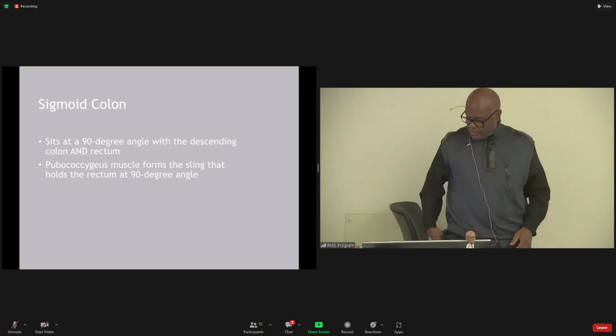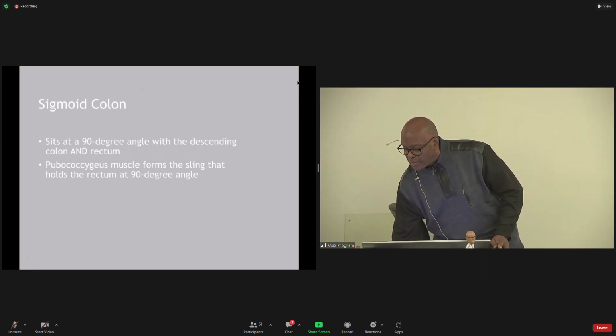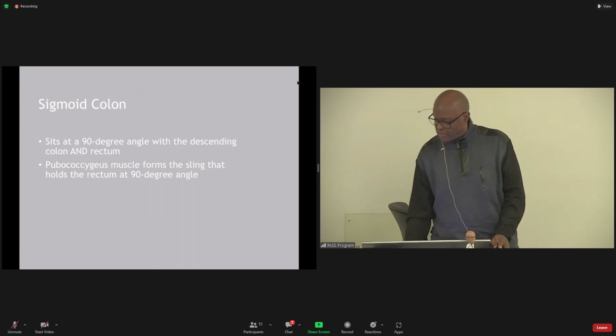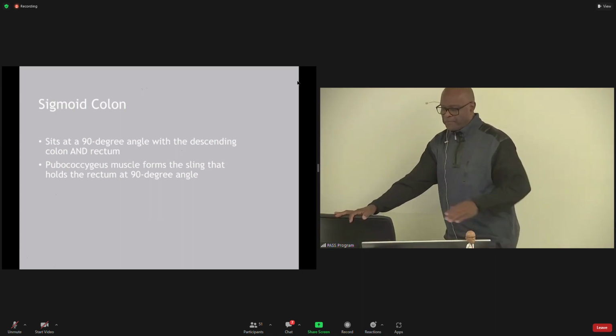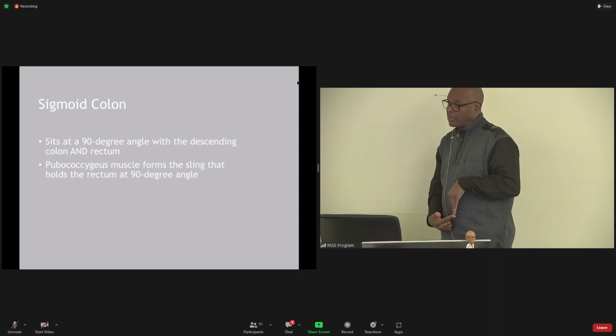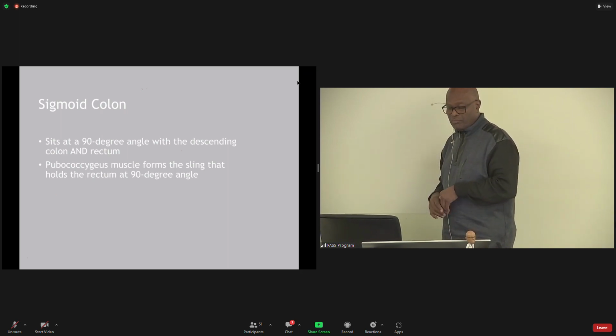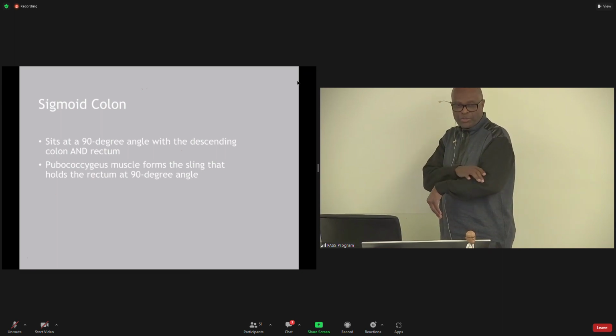All right, so let's see if I can illustrate this for you. I don't know if the people online are going to be able to see this at all. Oh yeah, yes they can. So here's your colon, like your sigmoid, like this. And then my hand is your rectum. See that? 90-degree angle. This rectum is plastered up against your anterior abdominal wall by the muscle called pubococcygeus. It holds it at a 90-degree angle. That's why the stool in the sigmoid just sits there for a while, because there's no gravitational push to get out of there.